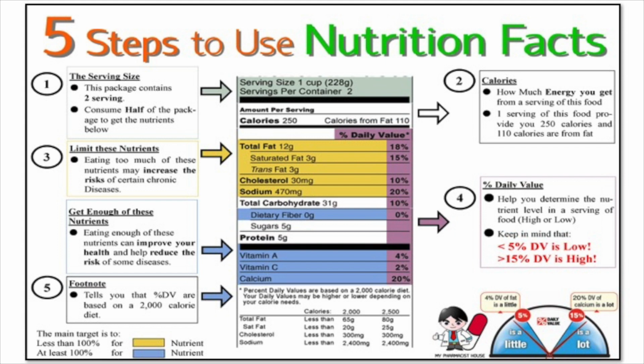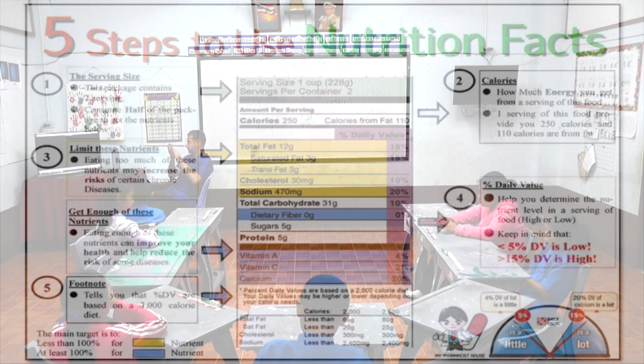And then at the very bottom, it tells you about the different types of fats, cholesterols, and sodium. So when you get older and you have to buy your own food products, make sure to use the nutrition label and it will tell you everything you need to know. Any questions, guys? That was brilliant. Very well done.